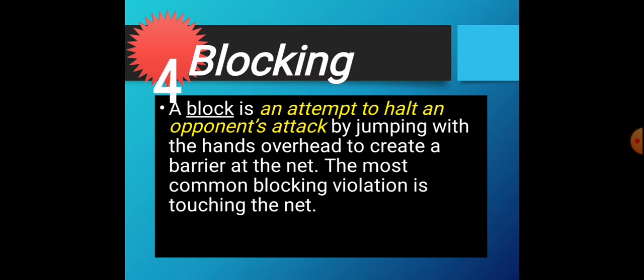So, once nag-try ka mag-block, pero natamaan mo or napadikit ka sa net, yun ay points ng kalaban.